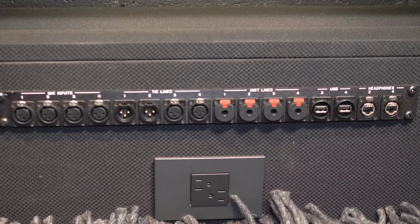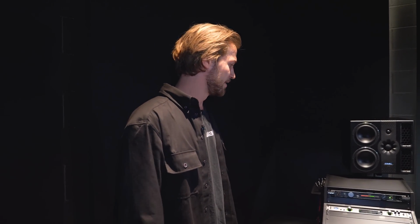You can also interconnect all the rooms. So say you want to record a full band, but don't want to go to a studio with a big live room for whatever reason. You can interconnect all these rooms in our server room and have signals from every room feed into one. So you can put a drum kit in here, but be in a different room as a control room. Yeah, that's the idea behind it. You could record drums in here and then sit in A and record it there.